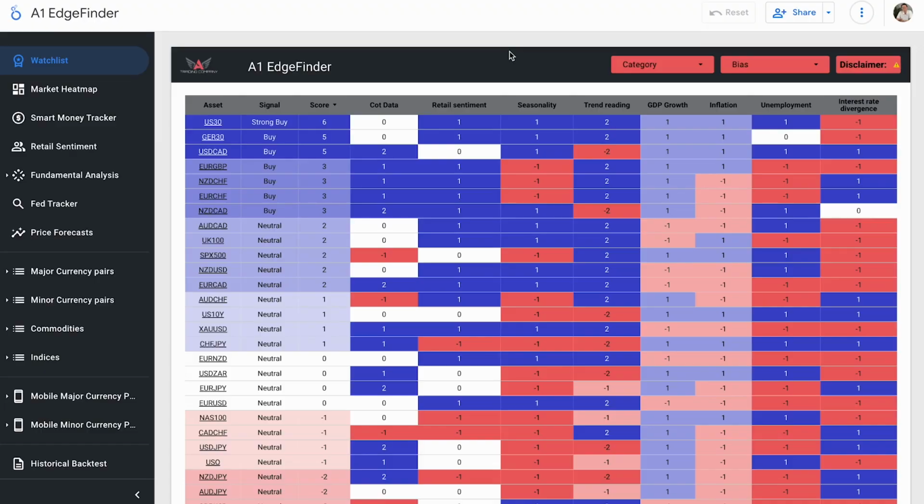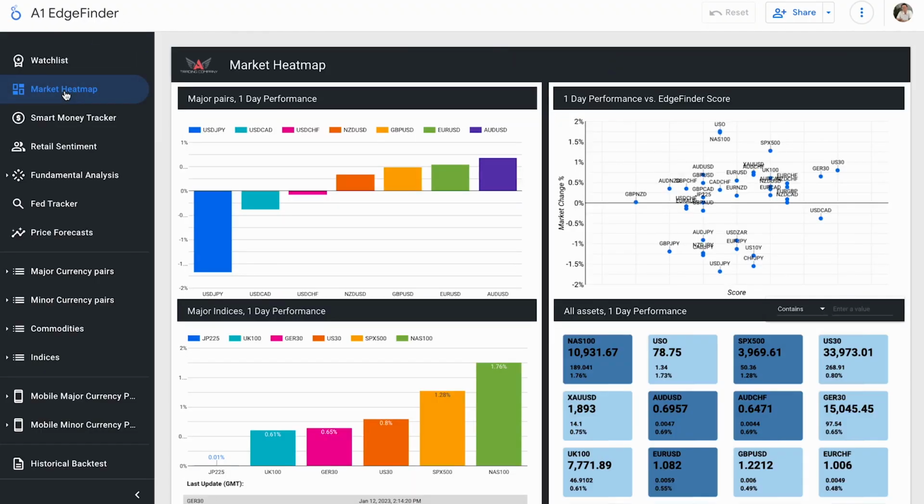All right, so here we go. We're going to start off in the market heat map like we usually do. Going to see how all of our assets are trending so far today. We have our major US dollar pairs right up here. Most of them are up on the day.